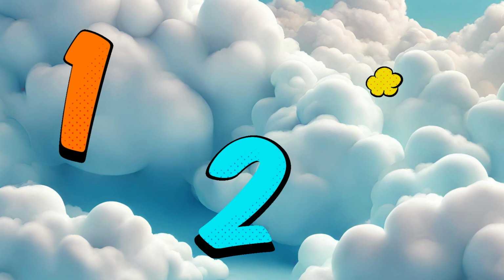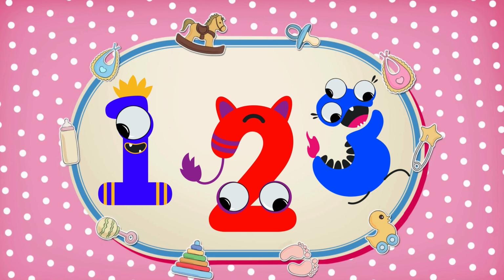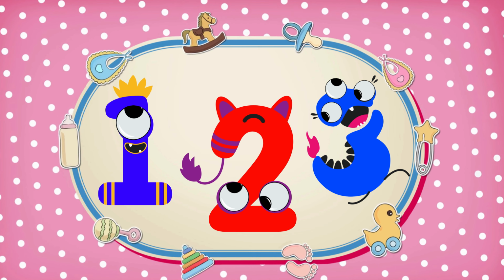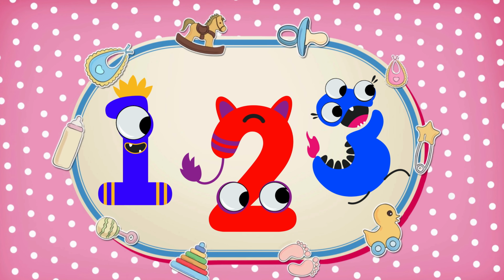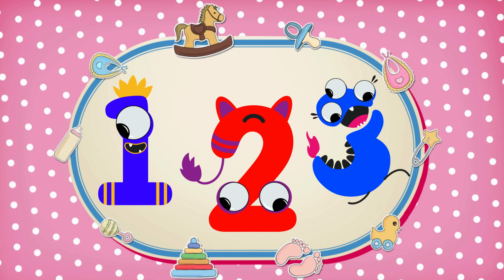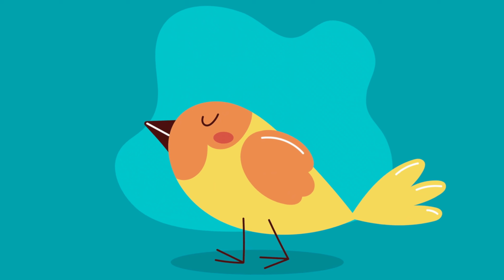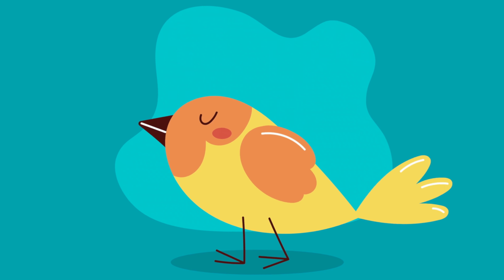Counting, counting numbers in a line. Learning as we go, it's so fine. Counting, counting up to 10.